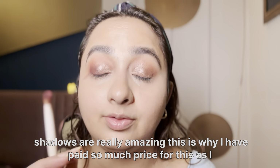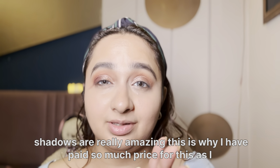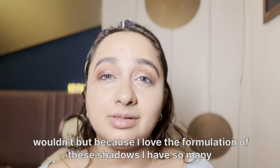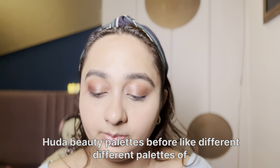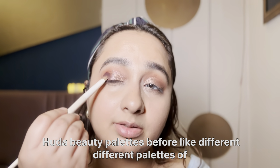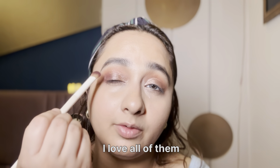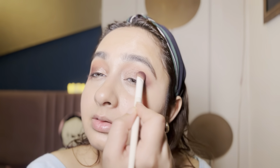These shadows are really, this is why I have paid so much price for this, else I wouldn't, but because I love the formulation of these shadows. I have so many Huda Beauty palettes before, different palettes from Huda Beauty, and I love all of them. It's okay, we will clean this up later.